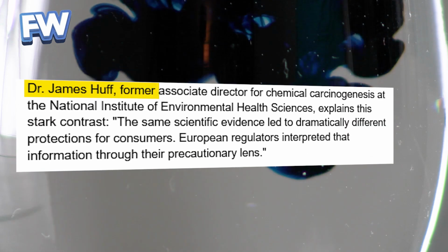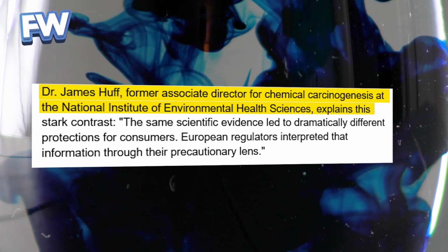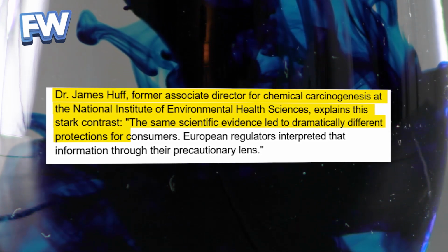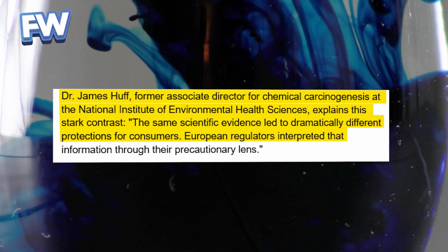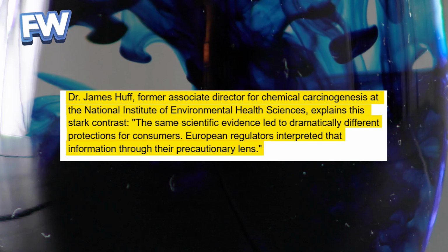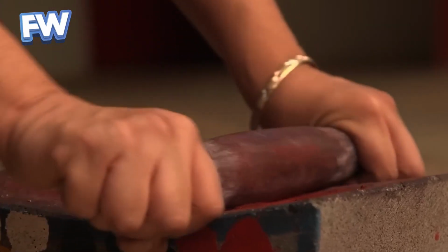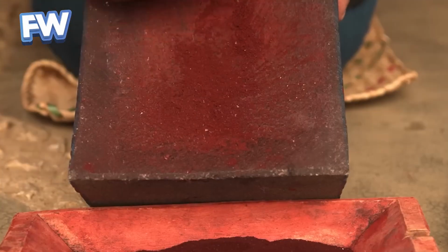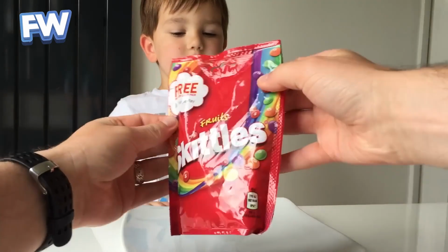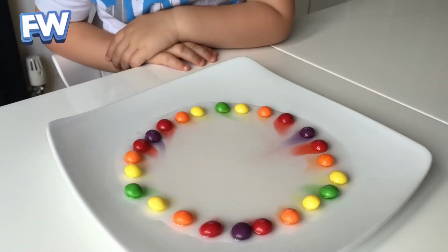Dr. James Huff, former Associate Director for Chemical Carcinogenesis at the National Institute of Environmental Health Sciences, explains this stark contrast. The same scientific evidence led to dramatically different protections for consumers. European regulators interpret that information through their precautionary lens. Rather than applying warning labels that might alarm European consumers, many manufacturers simply reformulated their products using natural alternatives. Mars uses natural colorants in its European Skittles but maintains artificial dyes in American versions.